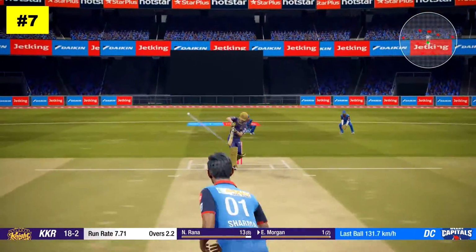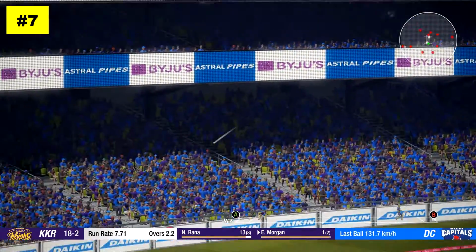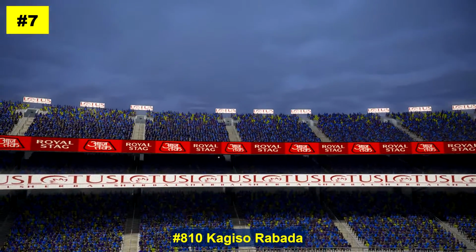Number 7 is Kagiso Rabada. A boundary catch that is rated above the others. His upper body was leaning over the boundary when he caught this. To get back his balance from that position makes this a good catch.